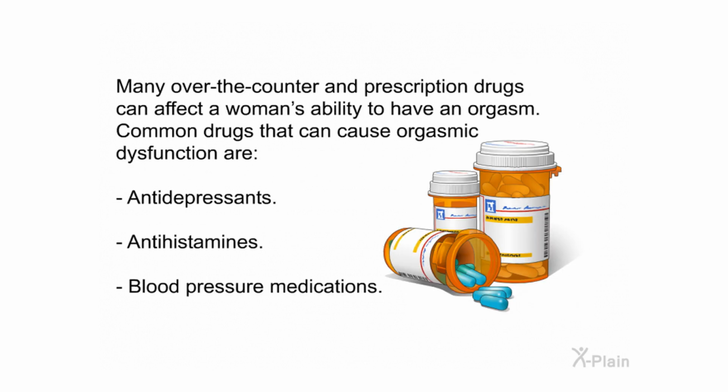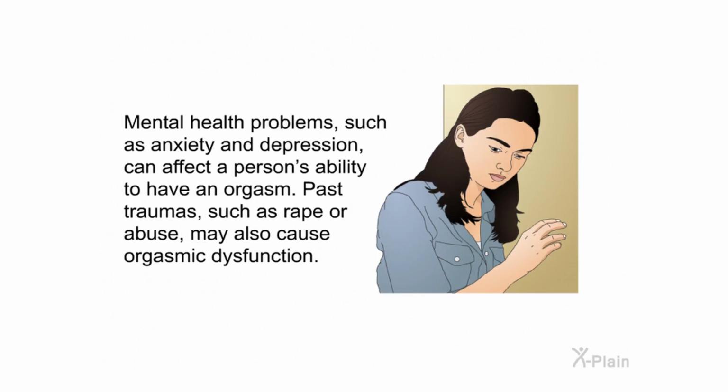Many over-the-counter and prescription drugs can affect a woman's ability to have an orgasm. Common drugs that can cause orgasmic dysfunction are antidepressants, antihistamines, blood pressure medications. Mental health problems such as anxiety and depression can affect a person's ability to have an orgasm. Past traumas such as rape or abuse may also cause orgasmic dysfunction.